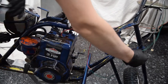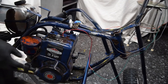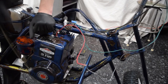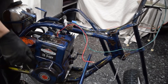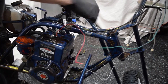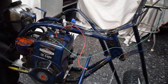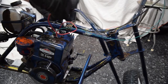So now we'll touch this one to a ground. Okay, so we'll hold the kill switch. We still have spark. Still got spark. Still have spark. That's not supposed to happen. Let's put this wire down here. There we go. Okay, no spark. Perfect. Doesn't matter which of these wires I use. That's good.